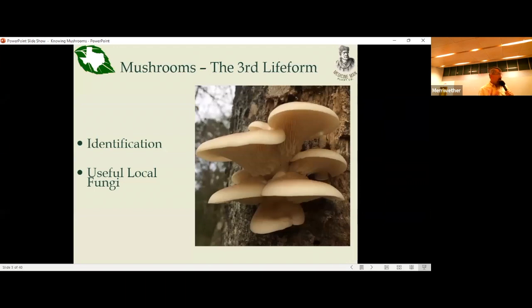Okay, so like I said, today we are going to look at how to identify a mushroom and then delve into some really easy to recognize, fairly easy to find, useful mushrooms from around this area.